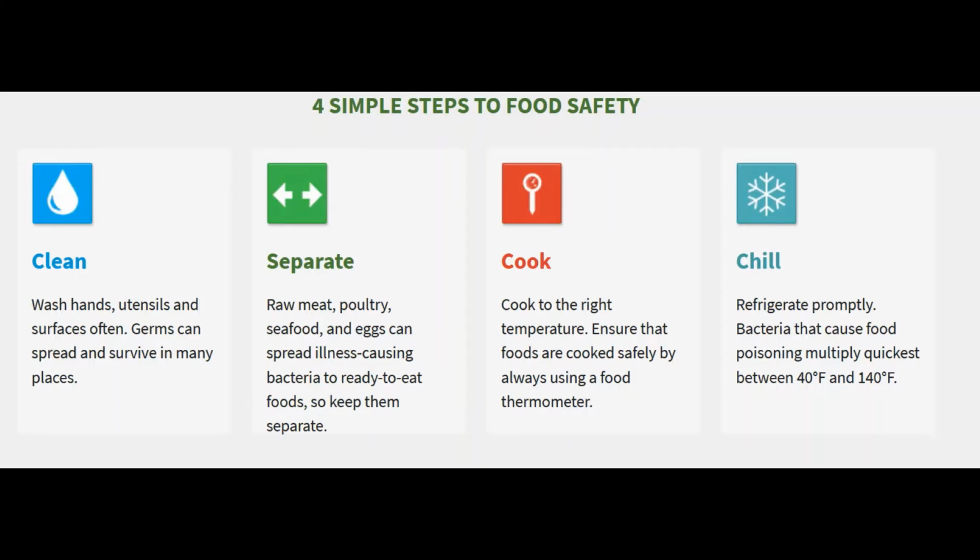This week on Cooking Skills for Teens and Tweens, we will finish our 4 simple steps to food safety with the 4th step, chill. Refrigerate promptly. Bacteria that cause food poisoning multiply quickest between 40 degrees and 140 degrees. Let's talk a little bit more about that, the danger zone.